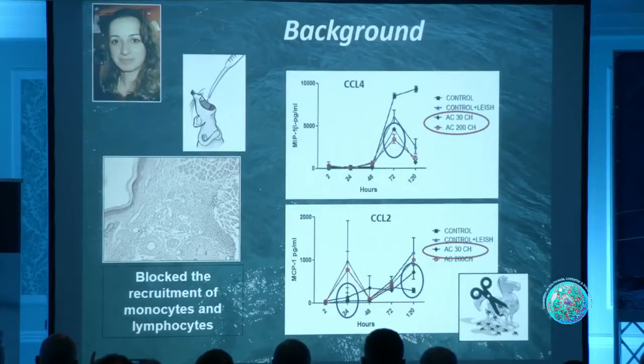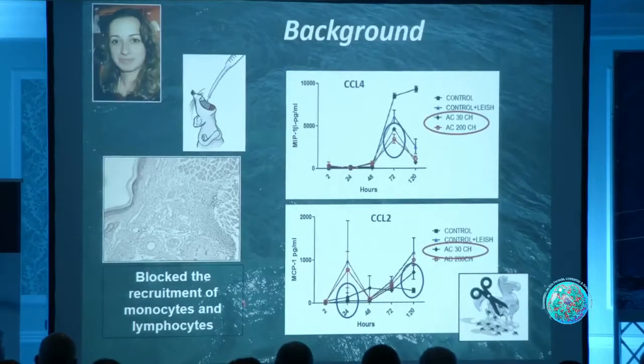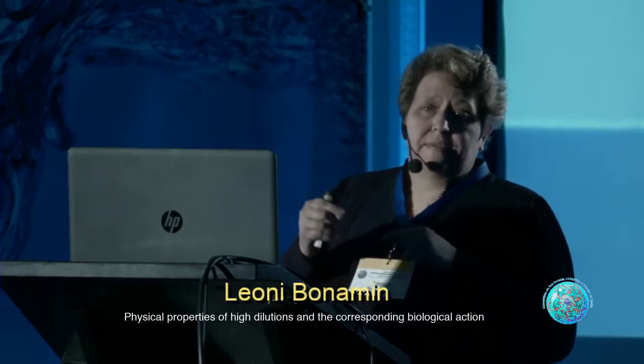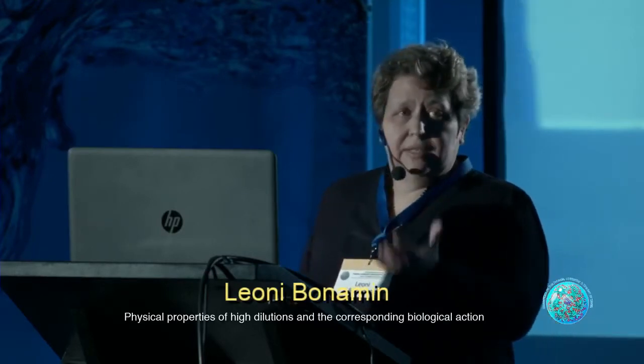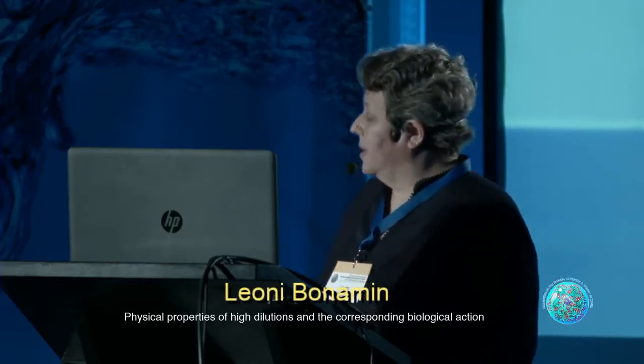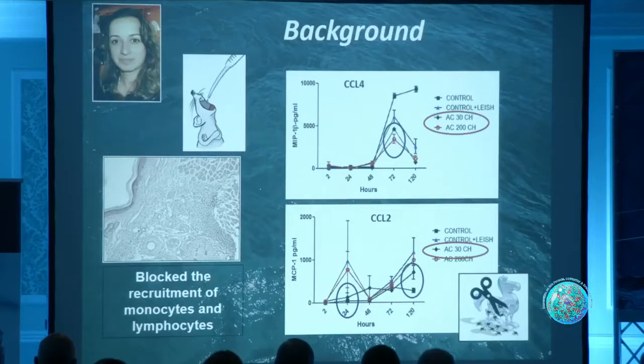But we also evaluated the function of these macrophages, measuring different kinds of cytokines, chemokines, and growth factors. The main results we observed were in the production of two chemokines, CCL4 and CCL2. These chemokines are responsible for recruiting monocytes and lymphocytes to the infection site. This is very important to Leishmania pathogenesis, because they have to infect these cells to keep their life cycle. After the treatment with Antimonium crudum 30CH and 200CH, we saw a reduction in the production of CCL4, and with 30CH, a reduction in the production of CCL2, even in infected cells.